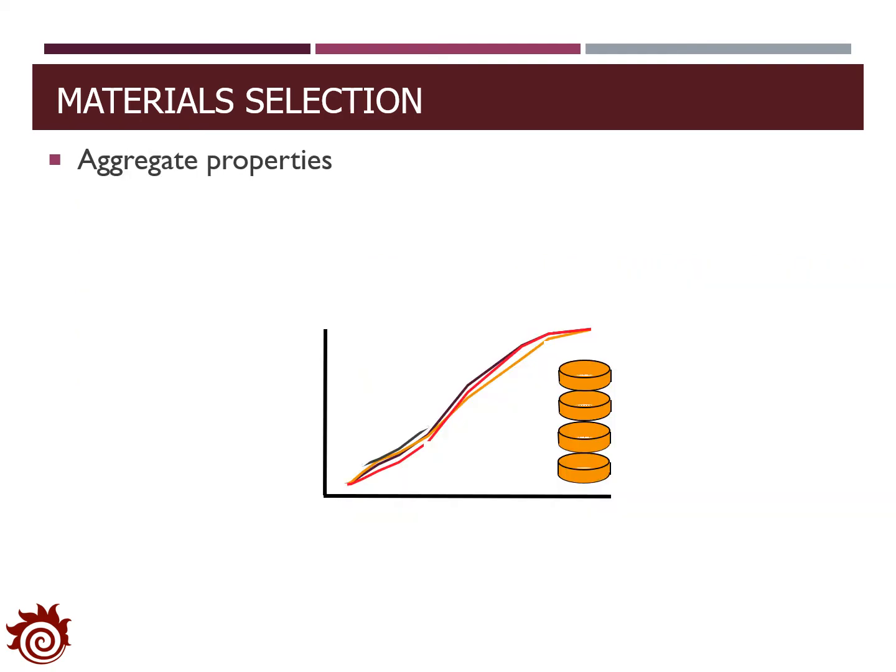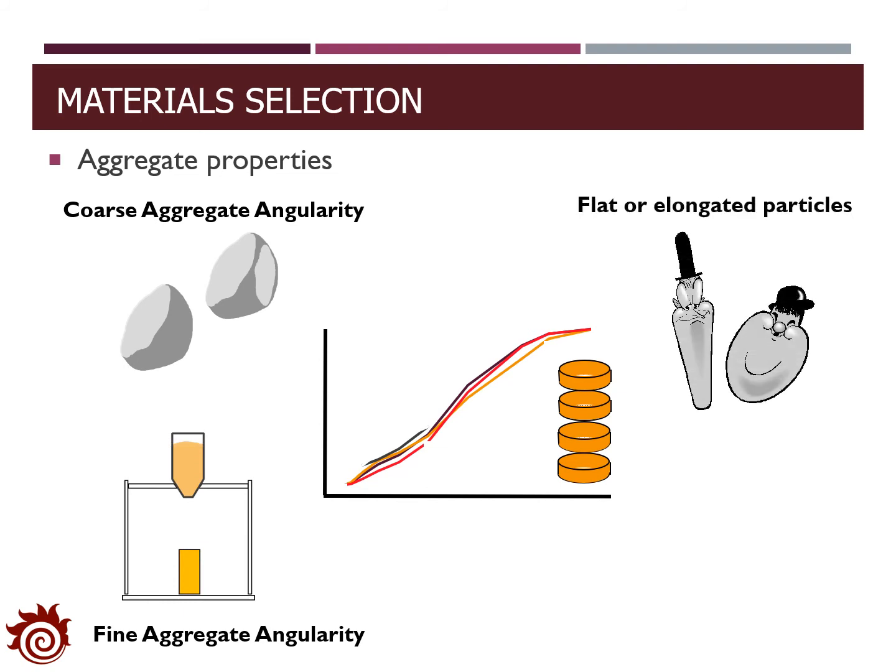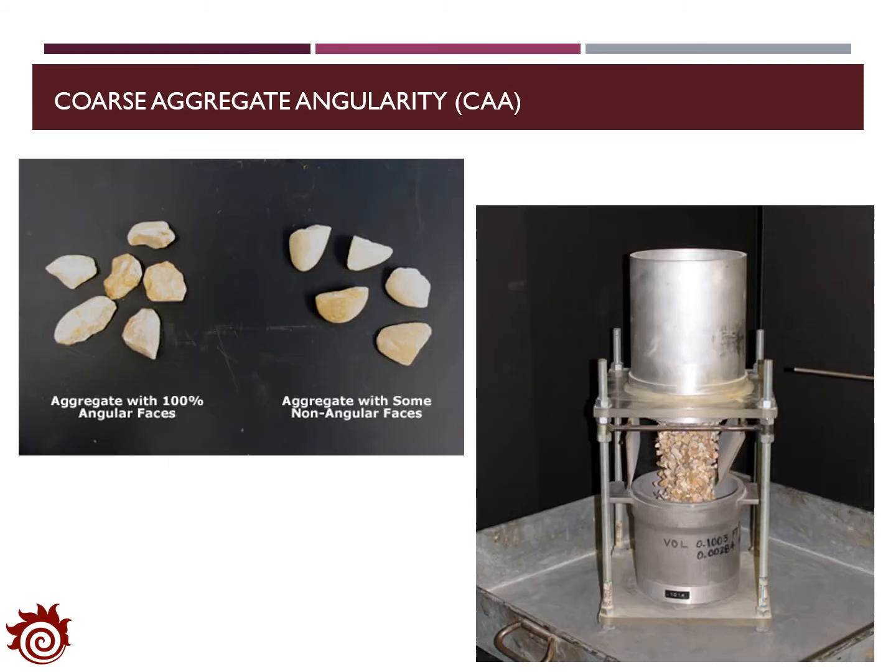The selection of aggregates is determined by their own properties. In the SUPERPAVE mix design, we will consider 4 different aggregate properties, including coarse aggregate angularity, fine aggregate angularity, flat or elongated particles, and clay content. The coarse aggregate angularity (CAA) is very important to ensure appropriate aggregate interlocking and prevent excessive HMA deformation under repeated traffic load, which means it's able to prevent the potential rutting of the road pavement.